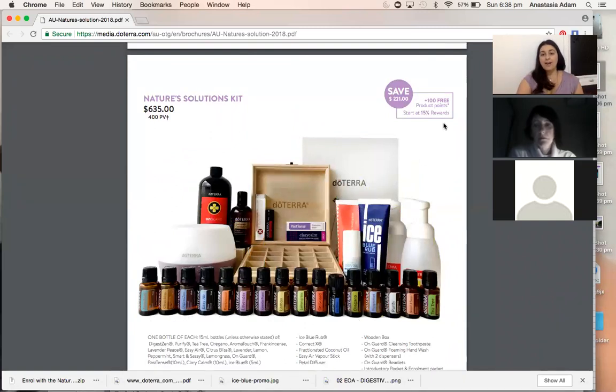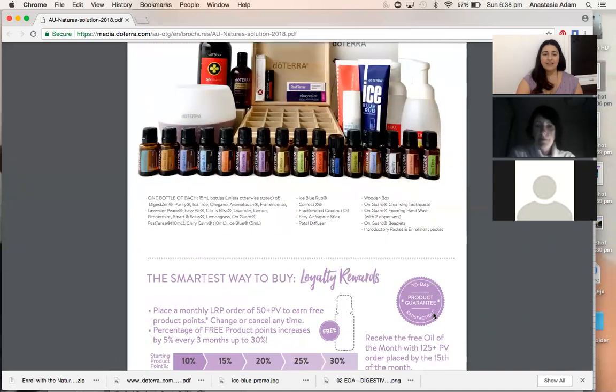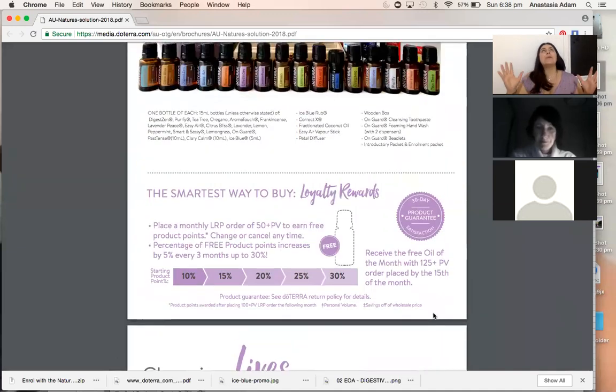And you get 100 free product points, and you start at 15% rewards if you go into LRP. So it's about $120, and on top of that you get a free product. It's absolutely remarkable. It's got all the products here, just down here. So it's the smartest way to buy your oils.